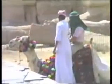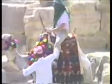Some are getting all dressed up. It's time to climb on. This is the hard part. The camel will go up. Or perhaps, no, they're just waiting to take a picture. It costs £1 for a picture, £2 for a ride, apparently. And that, of course, in front of the Sphinx. Whoops, there he goes. All for a picture.